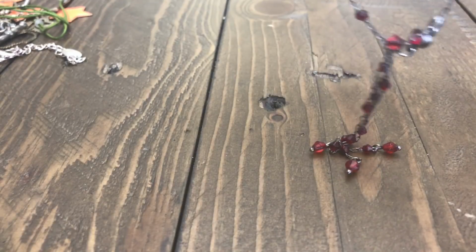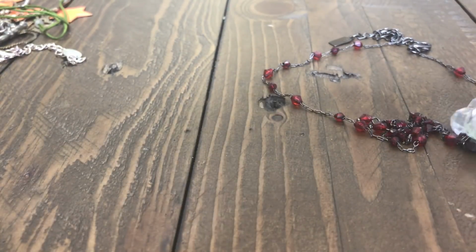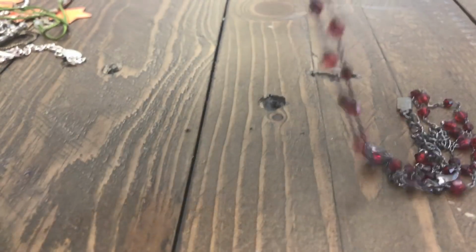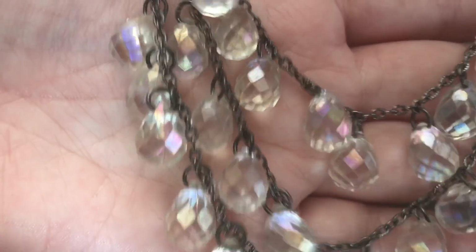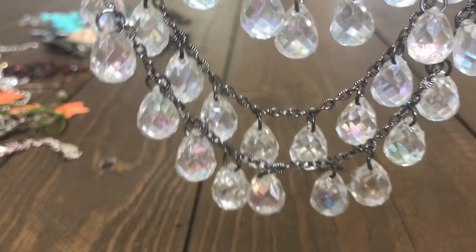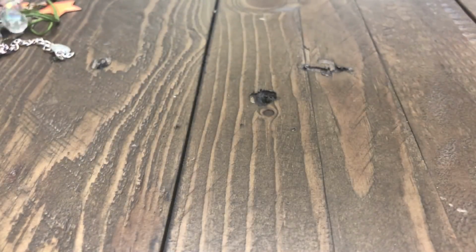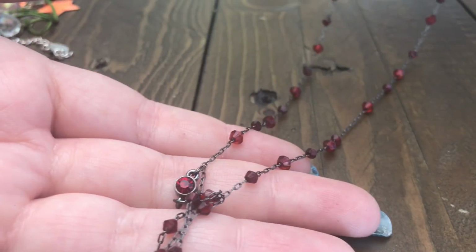So I got this one is from 1928, and then it is stuck with this guy. These are not glass, they're plastic. But of course it's stuck here. I don't even know how that, oh, there we go. Unstuck. So it looks like this. It was unmarked. It's got a lobster clasp, but I thought that one was kind of neat. Again, this is the 1928 one that I have. I actually have the exact same necklace in black as well, so it must have been one of their more popular styles.